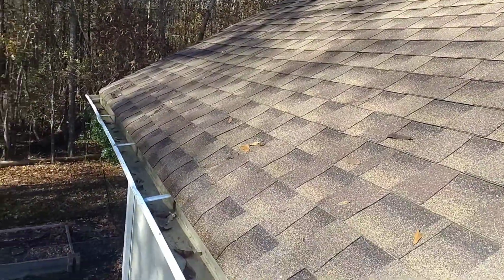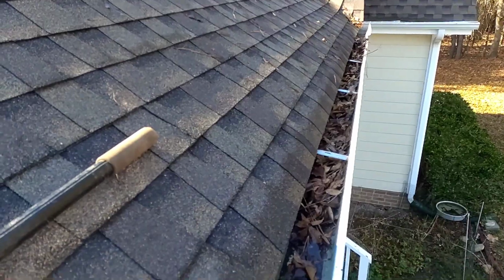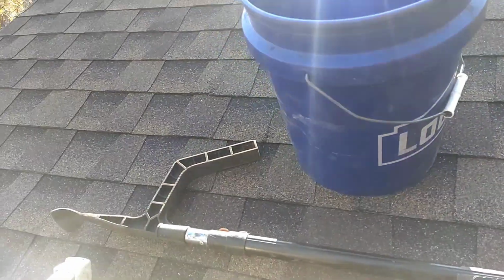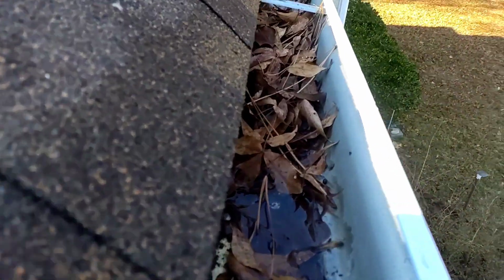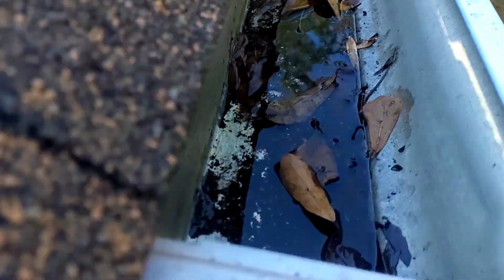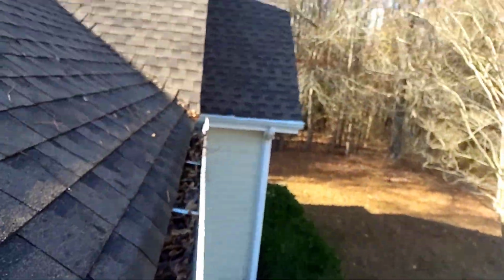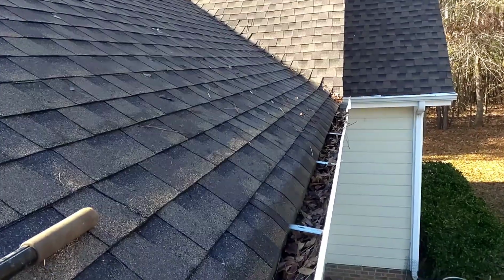But let's go around to the front and see what's going on up there, because I'm going to probably do that by hand. Alright, so we're up here on the front of the house, and I'm noticing why we've got standing water. It's actually down here closer to the downspout. It's pretty dry, but the farther down we go, the more standing water we have. So this gutter is incorrectly pitched, so it will always need to be cleaned out by hand, just because it's always going to hold a lot of water.